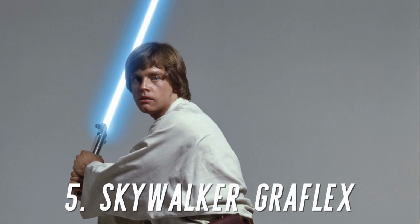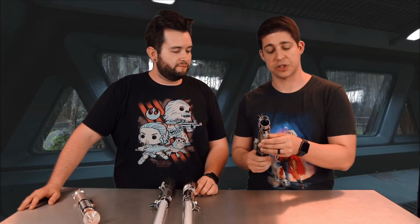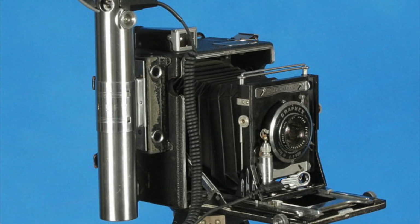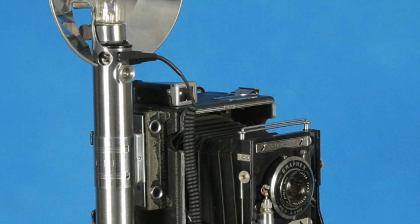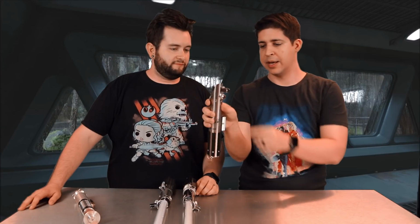The Skywalker Graflex saber. It's called Graflex because Graflex was a camera equipment company, and this was made out of one of their flash guns. Imagine an old press camera from like the 1940s. They would have the main camera body, and then there would be an extra tube on the side with a big reflector up top. Get a button you can press and take your photo.